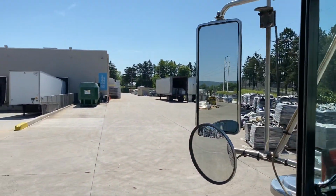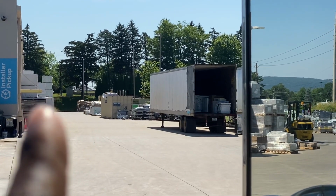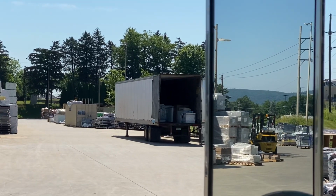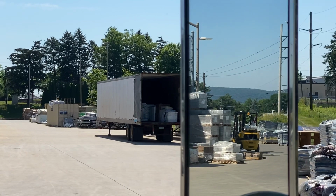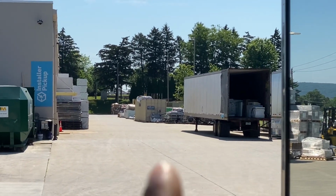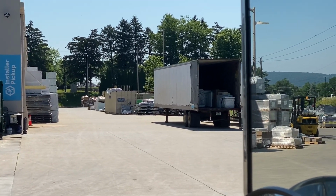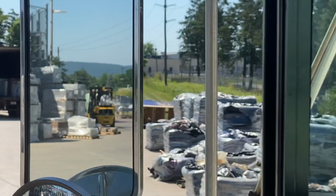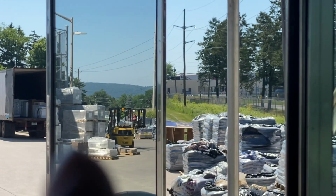So we swing over here, zoom in a little bit. Over here you have lumber. Pretty sure that's sourced locally. Over here is stone, sourced locally. What am I looking at? I was looking at something else. Okay, I lost it. I was looking in the mirror. Okay, in the mirror, right there. Those are paver stones. Those are sourced locally.